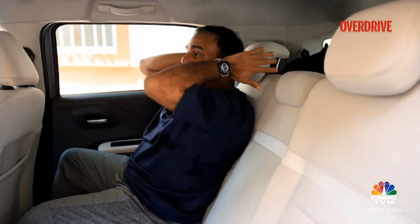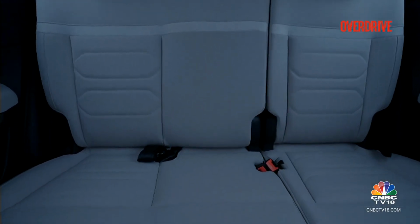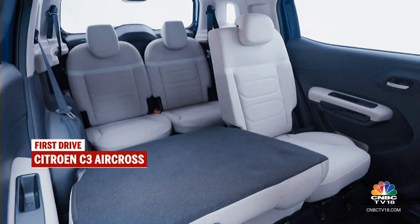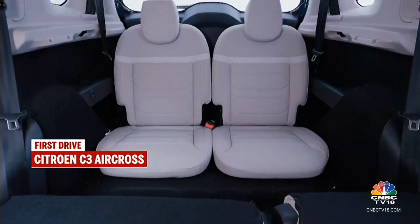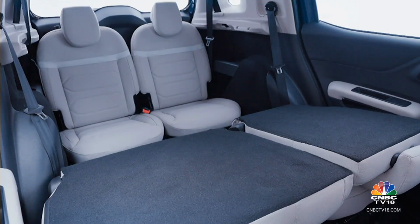You also get adjustable headrests for both the passengers sitting on either end, but you get a really tiny space in between and a little squab as a headrest for the center passenger. So this space is only good enough and safe for 2 adults and a kid. The third row is for those who need it in a crunch though, which is why Citroen is calling this a 5+2 and not a proper 7-seater.